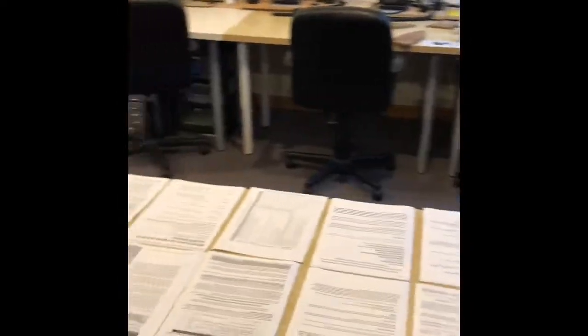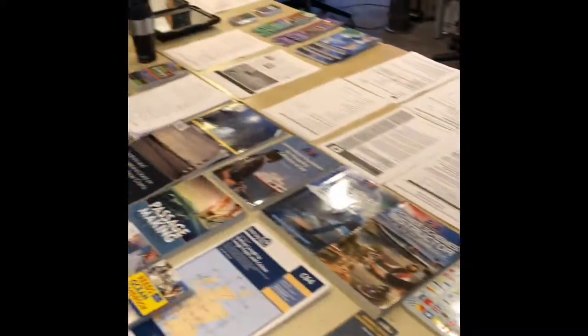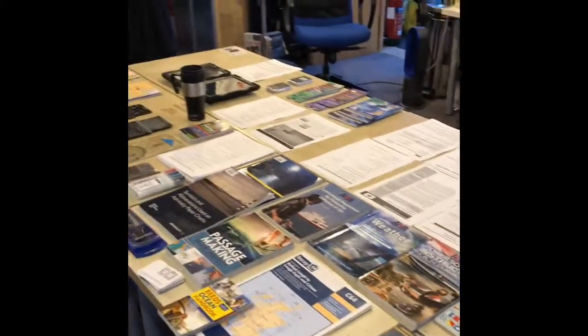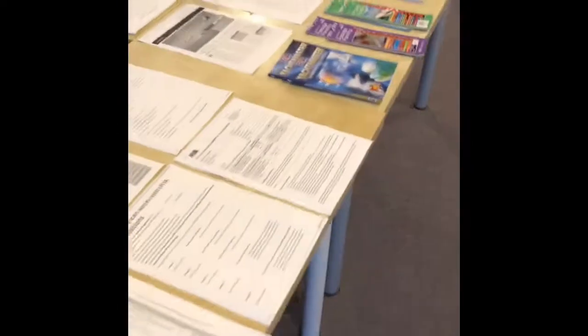You want a pass, and you want a good pass. Once you've done it, it's done. You don't need to come and do the exam ever again, and you've got your certificate that allows you to work commercially on power-driven vessels up to 24 meters with up to 12 passengers plus crew, subject to the codes of practice. So that's a very quick overview of the course pack contents that we send you.